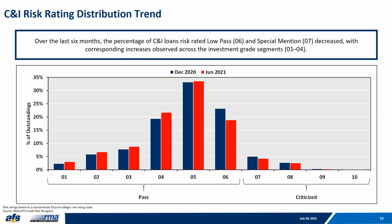So here we show the risk rating distribution for December 2020 versus June 2021 in an attempt to see if the overall credit quality has changed as banks struggle to deal with tepid demand for new loans. And what we see is that over the past half year, the credit quality has actually improved. The percent of low pass, which are 6s, and special mention, the 7s, have declined, while the percentage of loans rated 4 or better, and by better, I mean 4, 3, 2, or 1, so the better than average and high pass, have actually increased as overall quality has improved.